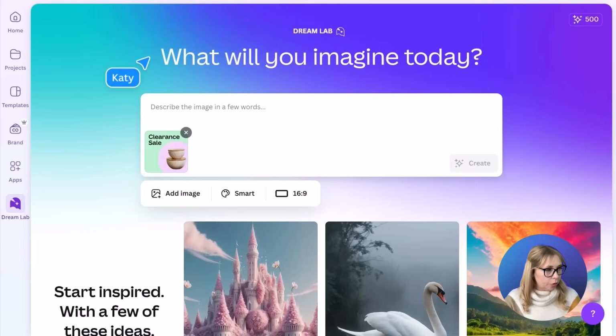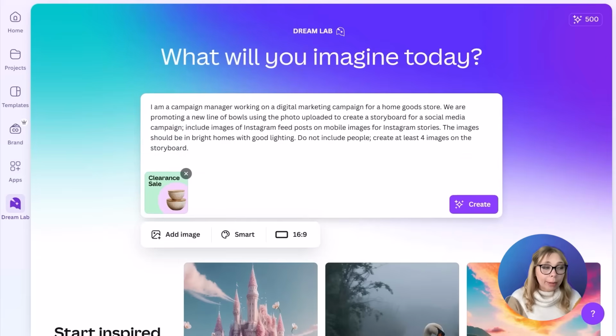And now I want to be as specific as possible when I'm putting in these prompts into Dreamlab. So I am going to paste in a prompt. I am a campaign manager working on a digital marketing campaign for a home goods store. We are promoting a new line of bowls. Using the photo uploaded, create a storyboard for a social media campaign. Include images of Instagram feed post on mobile, images for Instagram stories. The images should be in bright homes with good lighting. Do not include people. Create at least 4 images on the storyboard. I think that's pretty specific.